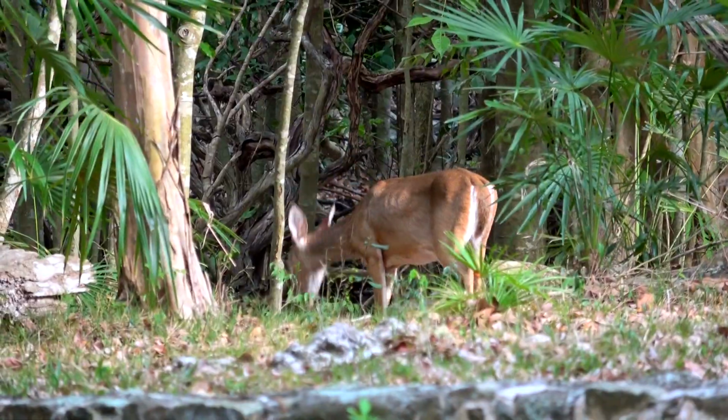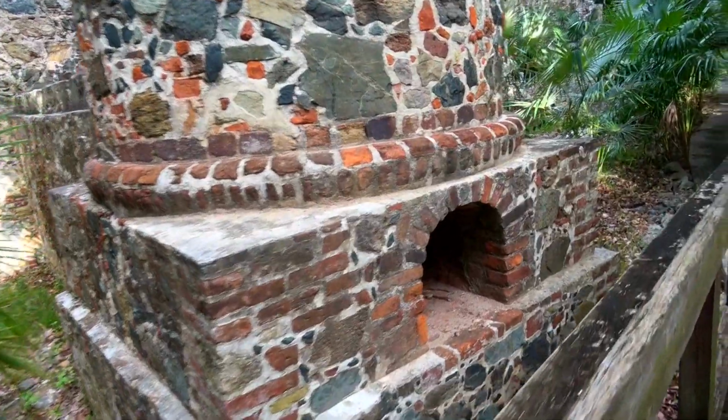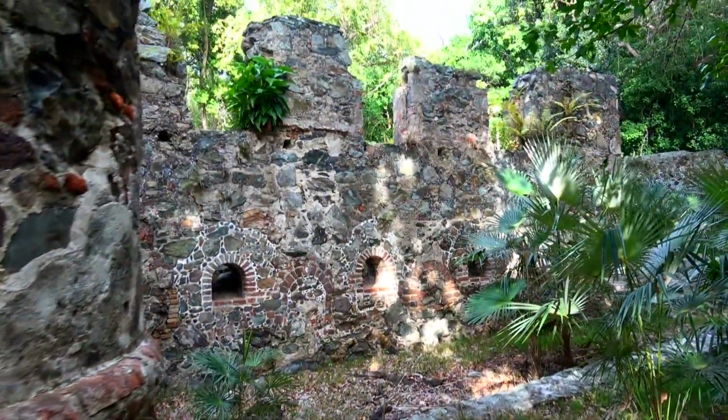This place has a real sense of atmosphere about it. It's the jungle sounds, and you hear the deer kind of running through the trees. We hear it just around sundown, and it's got a real sort of spiritual, creepy feel to it. It's kind of neat. I definitely recommend doing it.